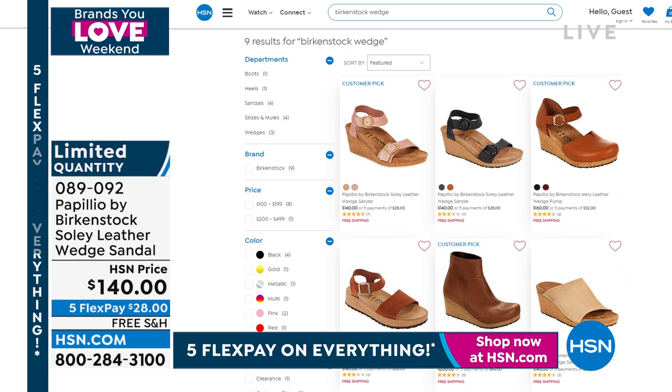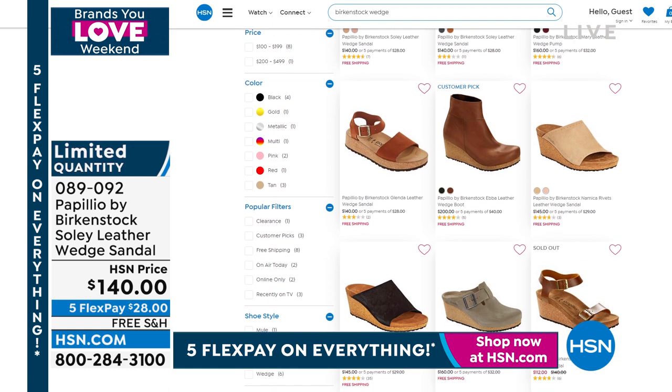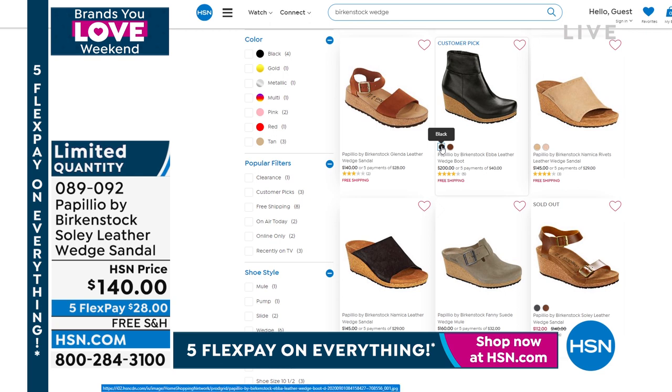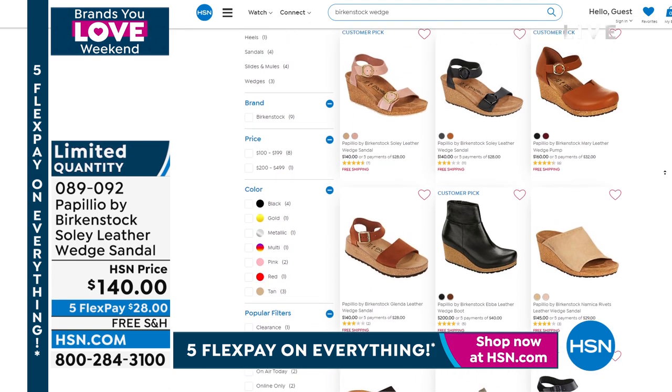Even maybe some boots in there, some booties, some slides. I love that. So you can take a look at a full assortment of Birkenstock on hsn.com. But if you're specifically looking for other wedge styles, that's how you search it. Go right into the search bar. Remember, everything's on 5 interest-free credit card payments today.